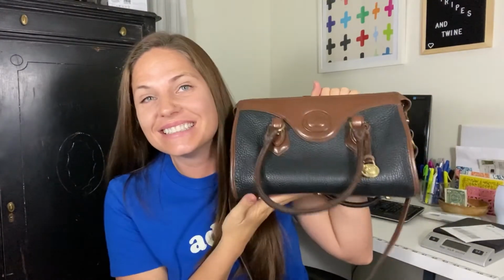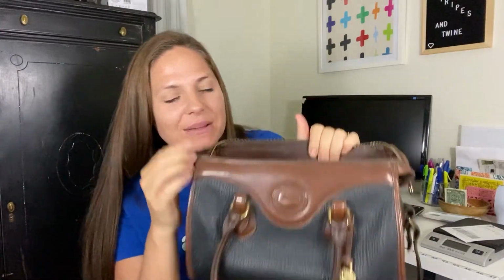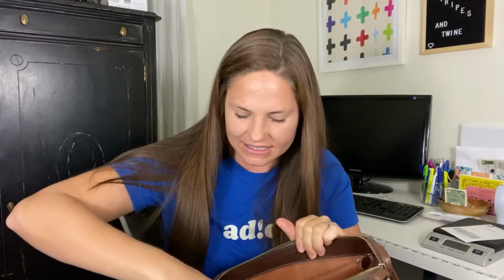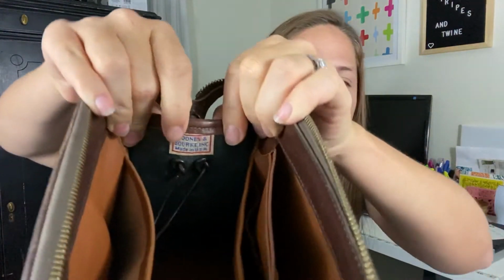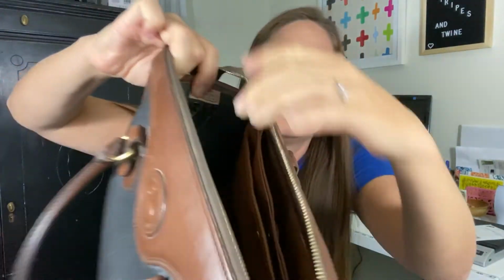So $8, you guys. With a little bit of Wonder Balsam, I'll be able to get this cleaned up really nice. And it is authentic. It does have the Dooney tag here on the inside, which is telltale for authentic Dooney vintage. And yeah, this is really cute. So I just need to get this cleaned up a little bit.